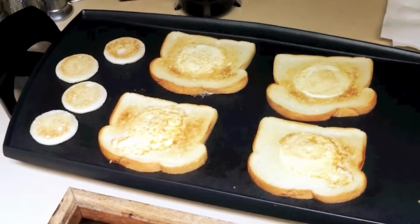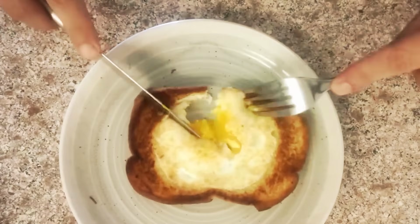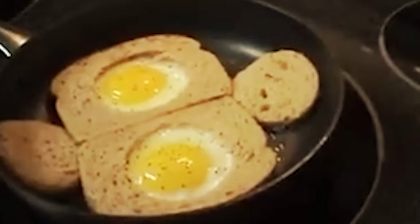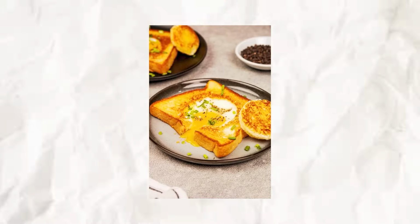Eggs in a basket offered a satisfying combination of textures, with the crunchy toast contrasting the tender, runny yolk. It was popular in mid-century kitchens for its speed, minimal ingredients, and comforting appeal. This recipe was especially favored by families looking for easy breakfasts that required no complicated preparations.